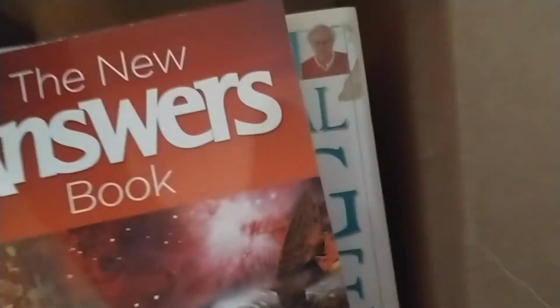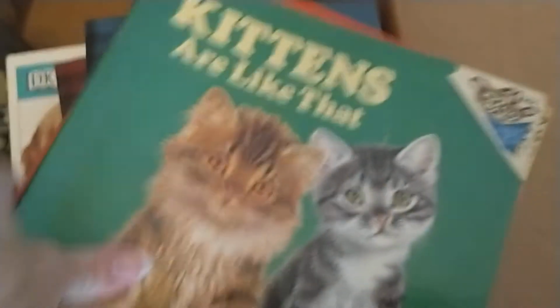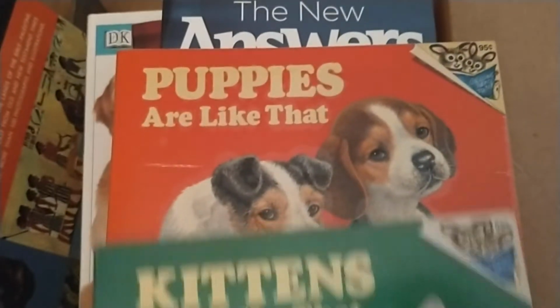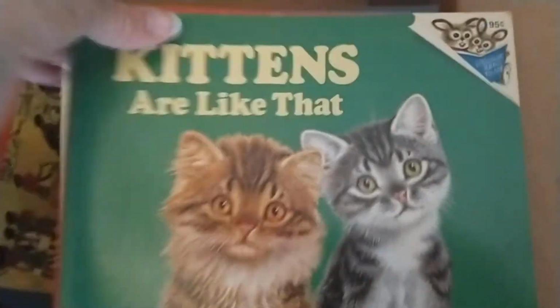These are hubby's. Answers in Genesis guy. Answers books. We'll keep those. Lake News. I'm going to get rid of this. Easy decision. And then I didn't keep a lot of my kid books, but I did keep these two that my parents had given me. I did keep a few kid books, so I'm going to keep those two because I already kept them.